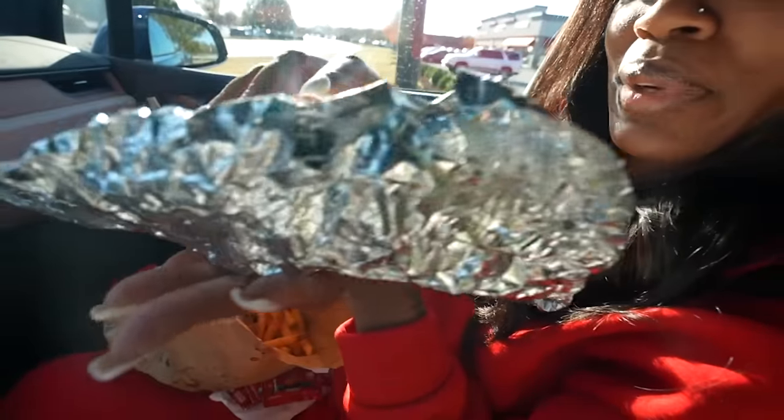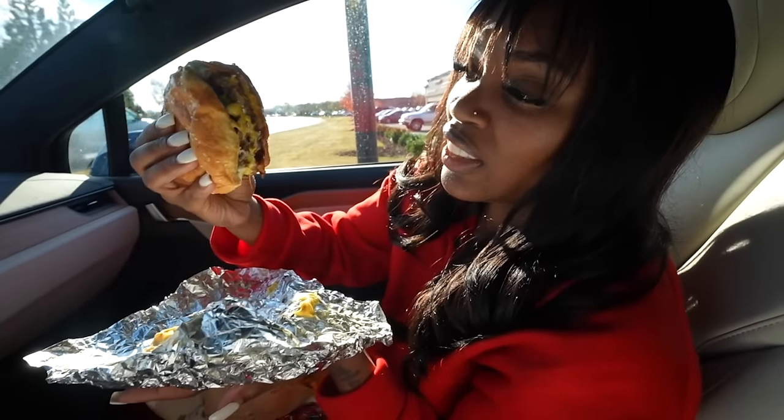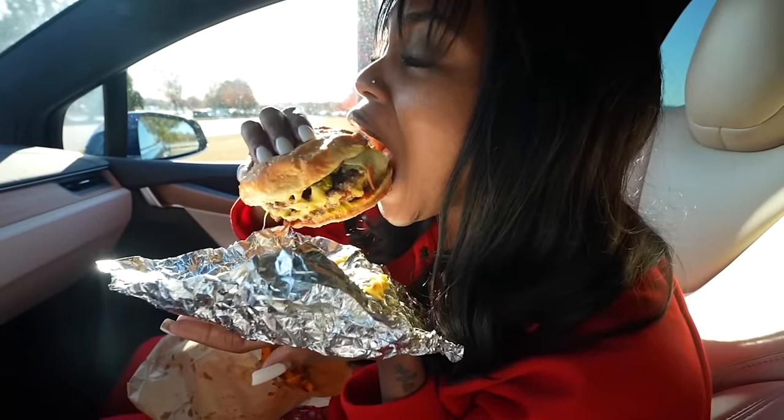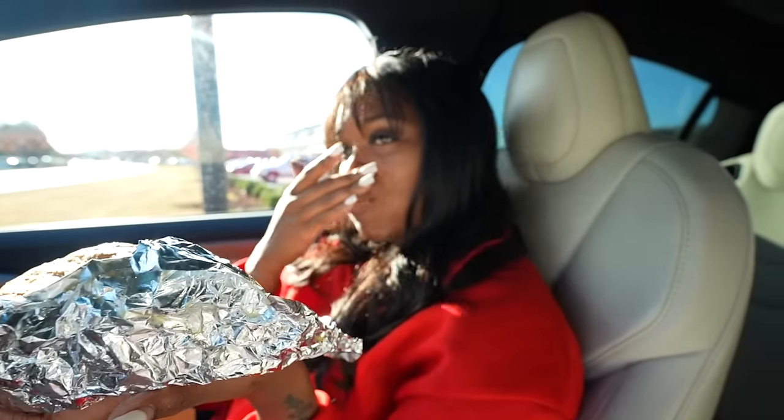Hey. Hey, the cheese is coming off the burger. Not so much. Look at that. That burger is the size of your head. Quita, that burger's the size of your head. That's good. Oh my goodness.